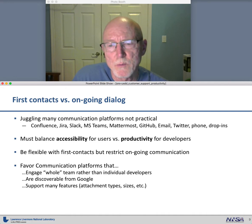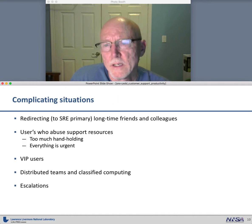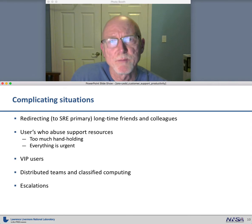Many of the organizations we work with have cyber filtering and various other things that really impact the ability to send certain types of attachments or certain sizes of attachments. There are a number of complicating situations for switching to this modality of customer support. One is that different developers on the team who may have long-standing relationships with friends and colleagues need to be comfortable redirecting those people when they are approached with first contact over issues with the software. They need to redirect them to whoever is serving as the SRE primary at that time.